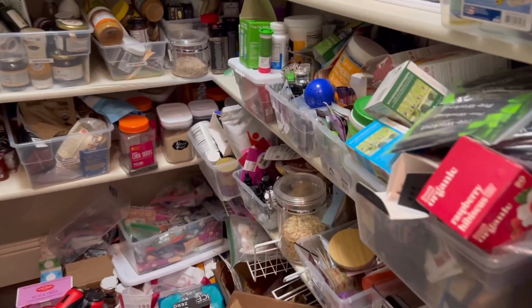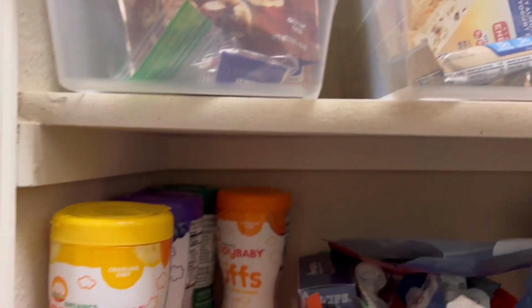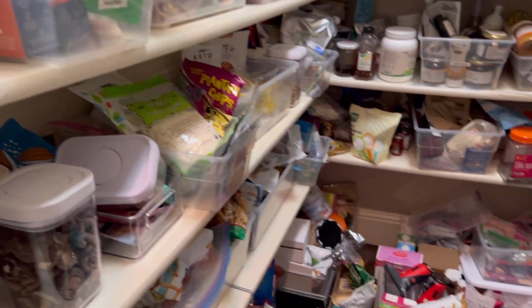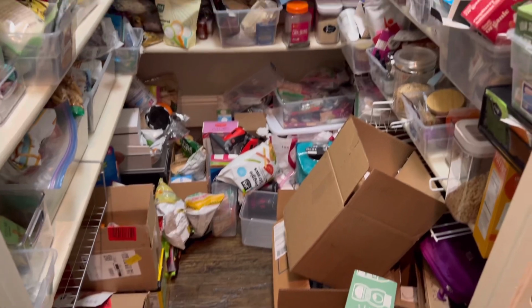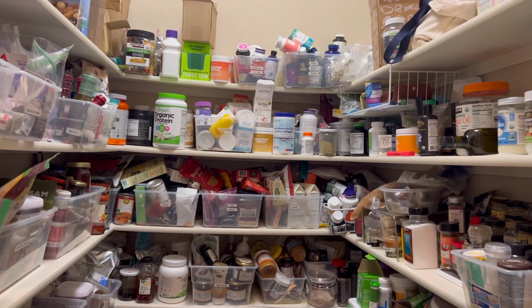You can see I have bins. I have labels on the bins. And yet it does not stay organized. So I bought a whole bunch of organization stuff from Amazon, and I am going to work on this. This is my weekend project. Let's hope that I have at least some peace and quiet to get it done, because this is going to be a lot of work.